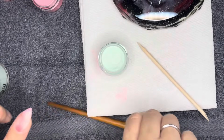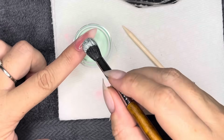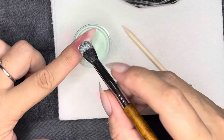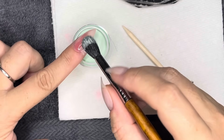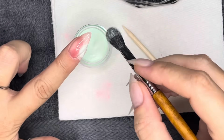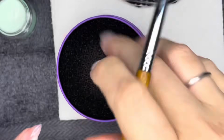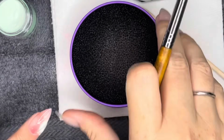So again, I'm doing the same exact thing. I cured that for 30 seconds, dusted off the excess after curing, reapplied the gel base, and I'm going in with coat number 2. Now you do want to be careful if you're doing a look like this. You want to remember where you put each color. Otherwise, they're going to get muddied together and you're not going to be able to really see those transitions between the colors. And then I'm just cleaning off my brush on that color switch.